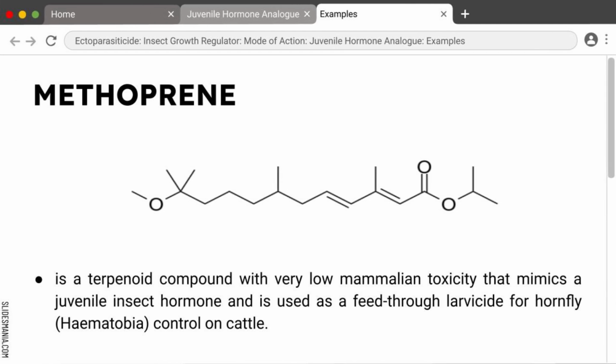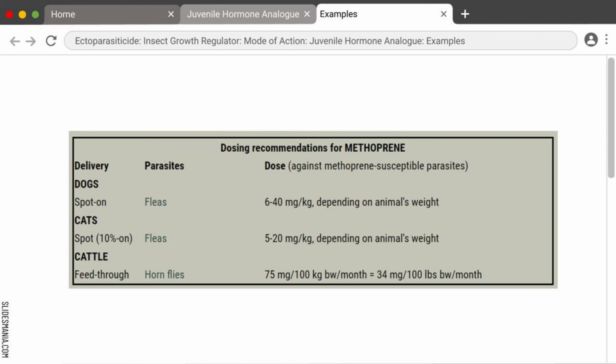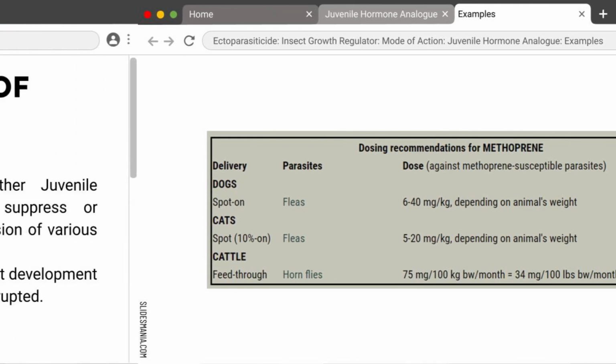Methoprene is a terpenoid compound with very low mammalian toxicity that mimics a juvenile insect hormone and is used as a feed-through larvicide for horn fly control on cattle. Here are the dosing recommendations for methoprene.